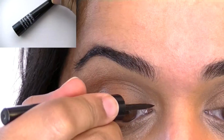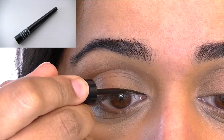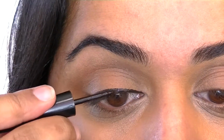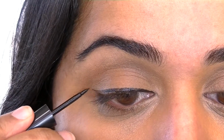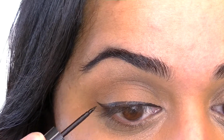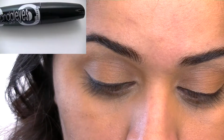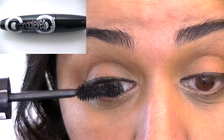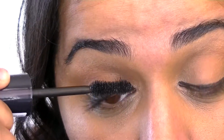And that's it for the color on the lid. Now I'm lining my upper lash line with Revlon's Color Stay Liquid Liner in Blackest Black and slightly winging it out on the end. For the mascara on my lashes today, I am applying Rimmel's Scandalize Retro Glam Mascara, which I really also like.